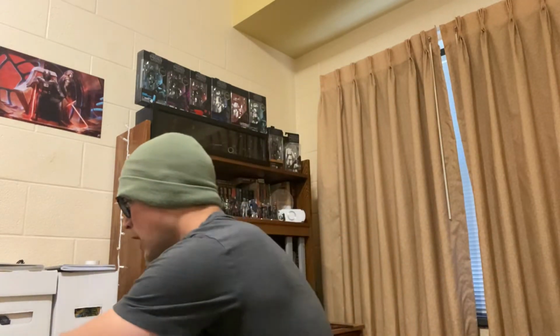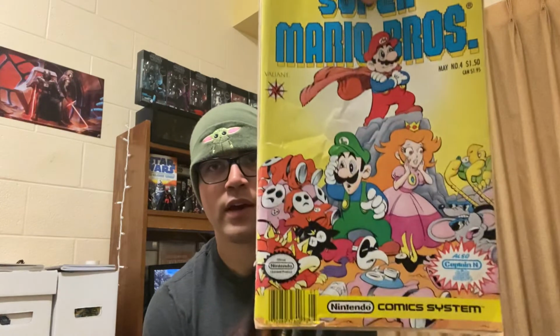And then this next one was a disappointment. I thought this was cool. This was Adventures of the Super Mario Bros. #4. The first time I've ever run across a Super Mario book. Unfortunately, the cover is split and detached, completely. So that was also a disappointment. But not all is lost. You'll see why I took this risk on this buy.